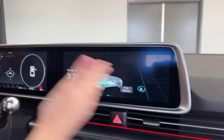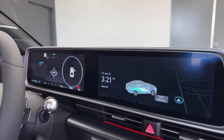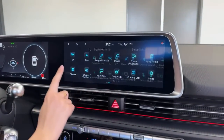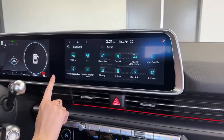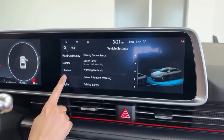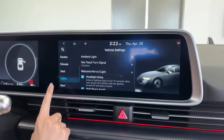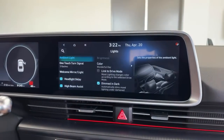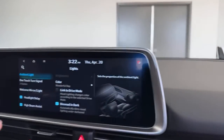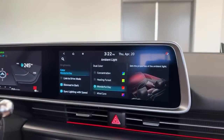We have two 12.3-inch displays, but that's standard for the IONIQ 6. Some stuff that is exclusive to this trim level here, the Ultimate, is under vehicle. Heads-up display, you can change the size, the brightness, the height, but lights. Let's talk ambient light. Mike, do you mind closing your door and then we can show it? Thank you.